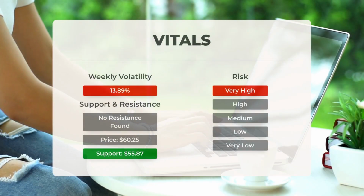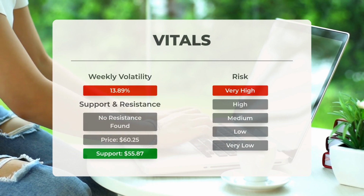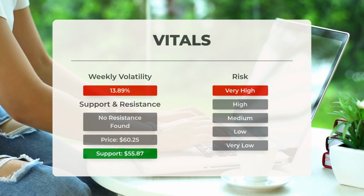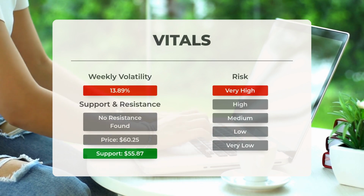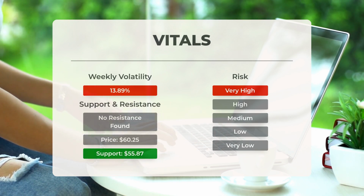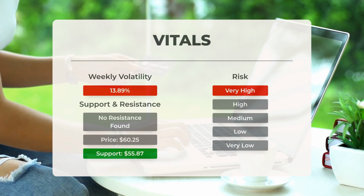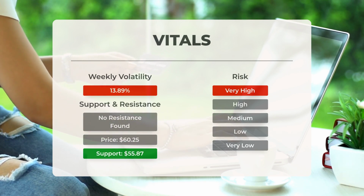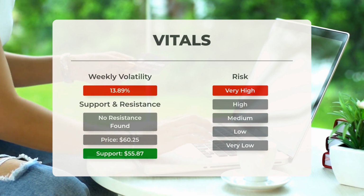Support, risk, and stop loss for Supermicrocomputer. On the downside, the stock finds support just below today's level from accumulated volume at $55.87 and $47.91. Without support from accumulated volume beneath today's level, the risk increases significantly. A drop below the support at $47.91 may result in a substantial decline in the stock price.